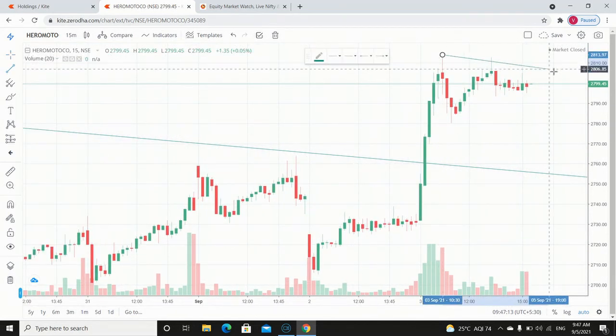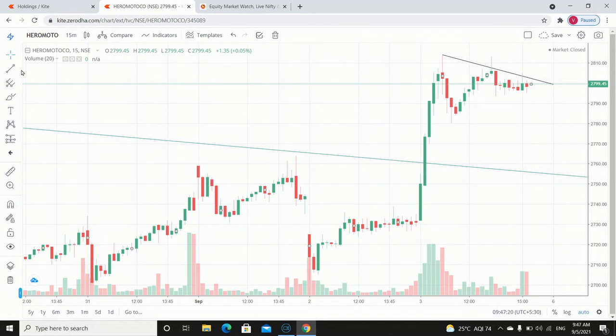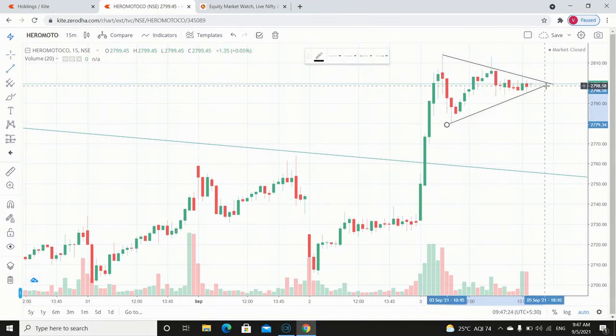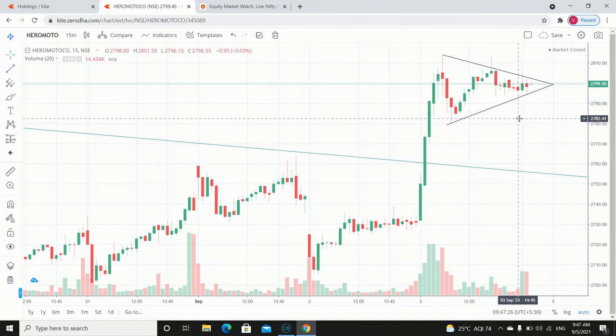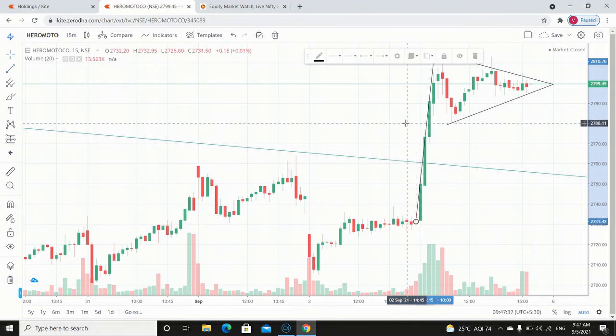In the 15-minute chart, there was a trend line like this, and one more trend line like this. If you observe clearly, traders, this is a bullish flag pattern. This was a bullish flag.